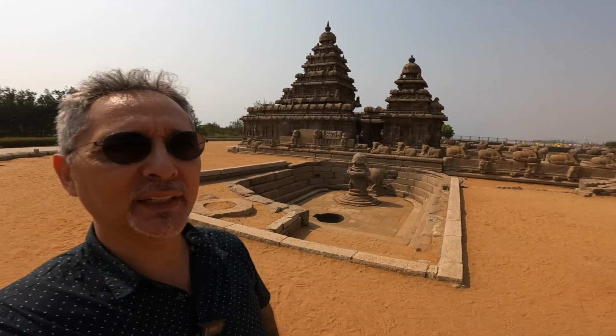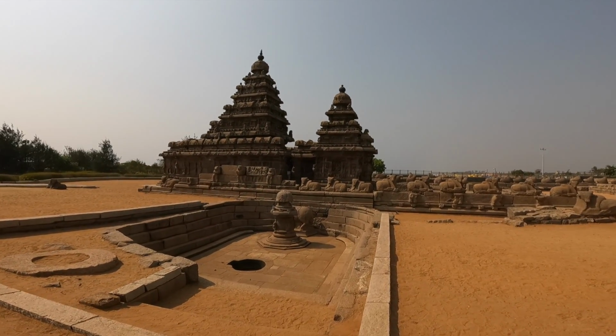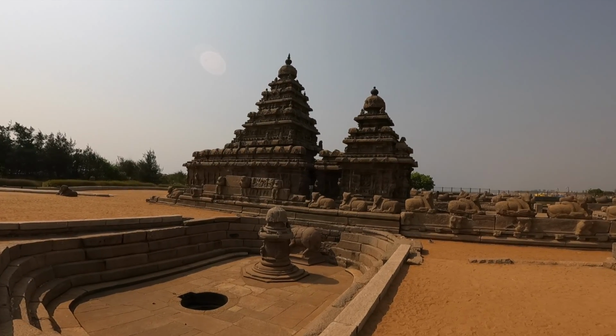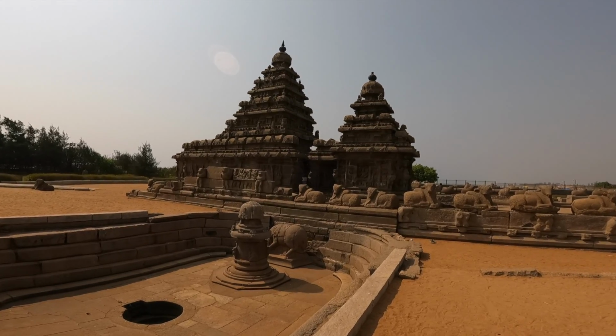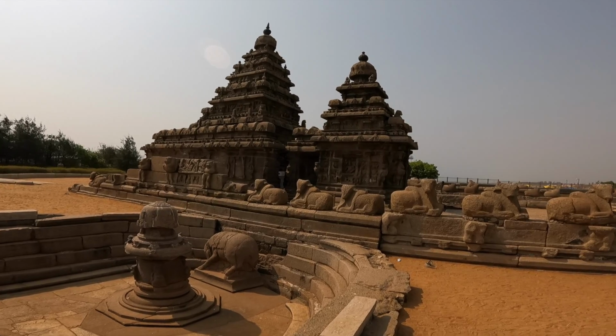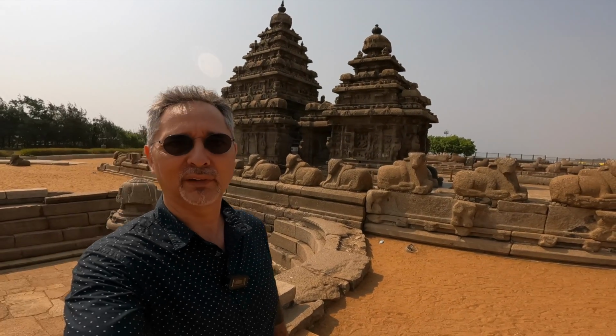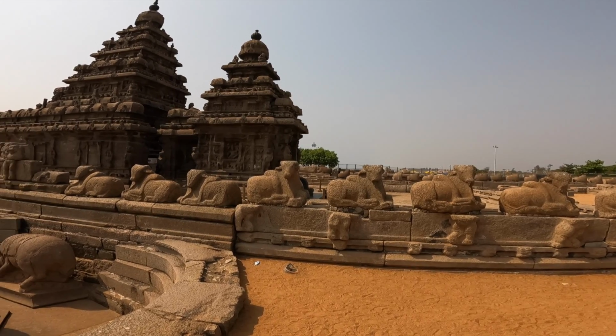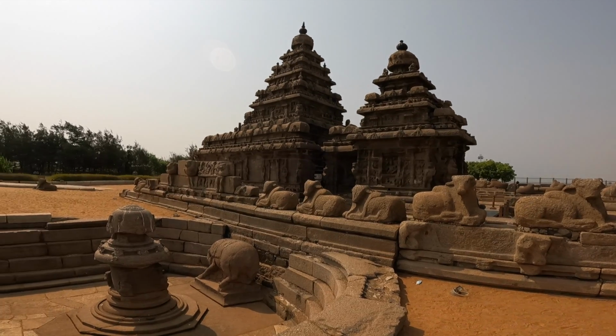This one has been standing here since the 7th century. Can you imagine? It's built by the same type of tribe people who helped build Angkor Wat in Cambodia. This place is really amazing. So 700 AD, this place has been standing here since then. It's a really nice place to see. So I'm going to wander around this UNESCO heritage site of Mahabalipuram, and we'll see what we can see.